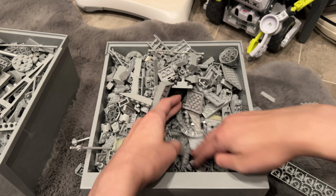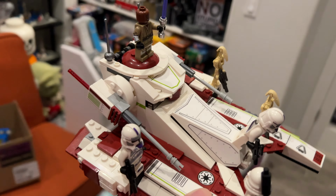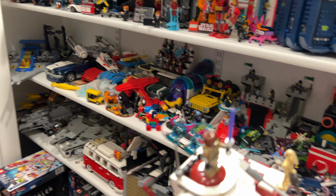Two hours later. Oh boy, I just finished building the New Republic fighter tank, and now we just have to find a place to put it. Huh. Oh, let's go!